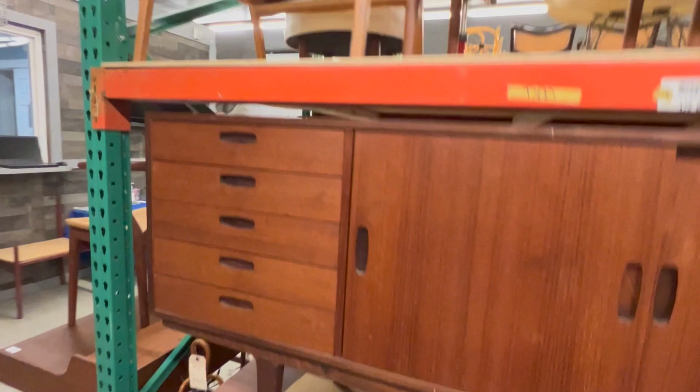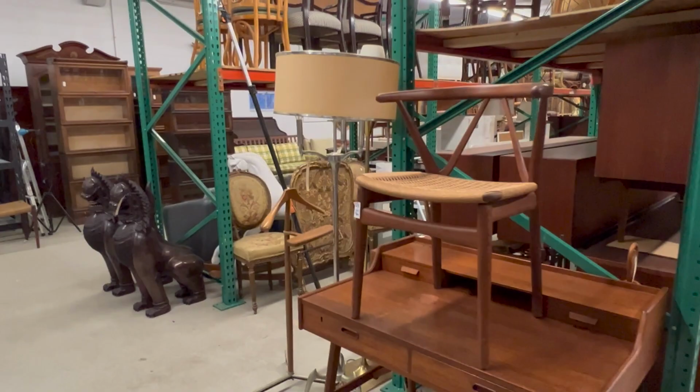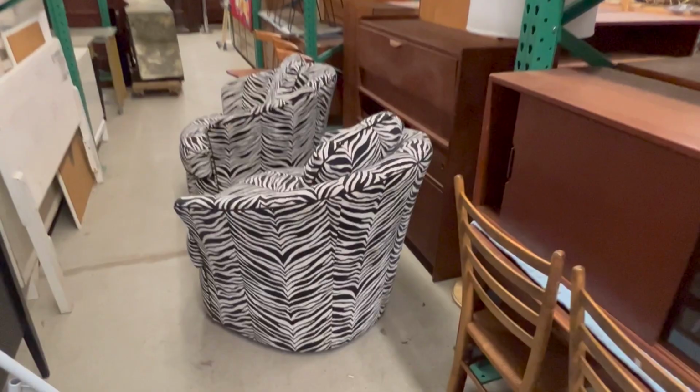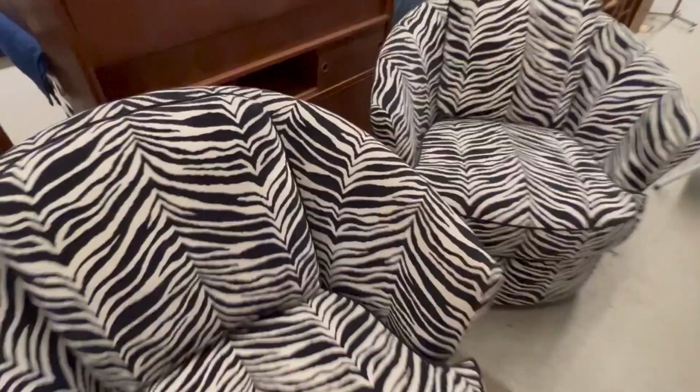There you go. Lamino chair, the lounge chair there. Great desk. These chairs are awesome, these zebra upholstered swivel lounge chairs. They're by Broyhill Premier, lot number 65 for the pair. Great condition, super comfortable. Nice oversized swivel lounge chair.